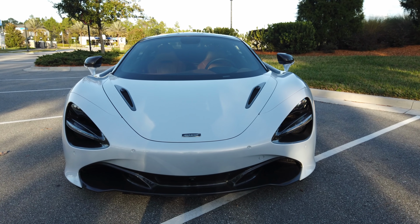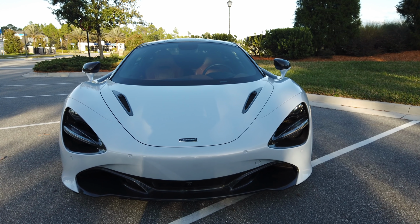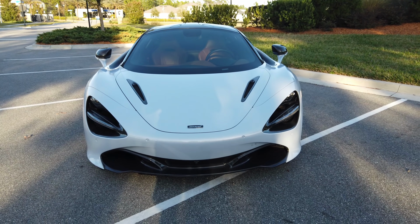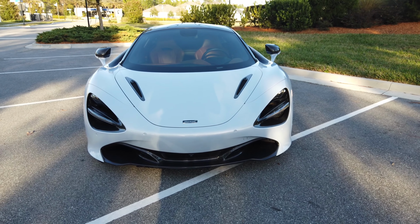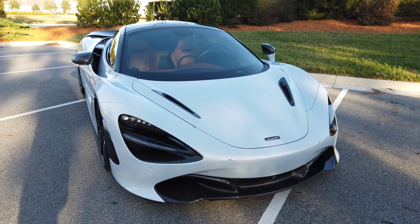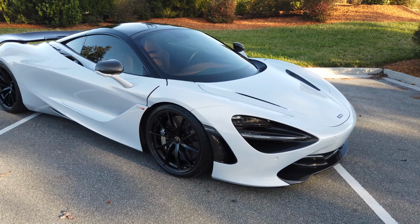I just wanted to do a quick video to share with you my 2018 McLaren 720S. This is a high spec car. It has a sticker of $394,000. It does have all carbon options, plus quite a bit that Evolution has done to it.